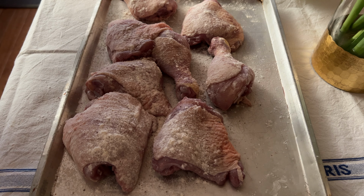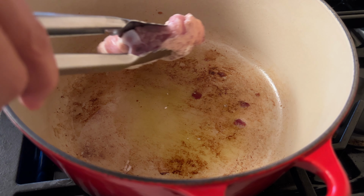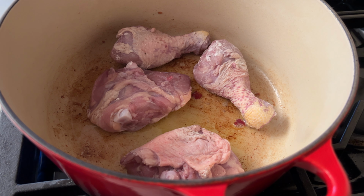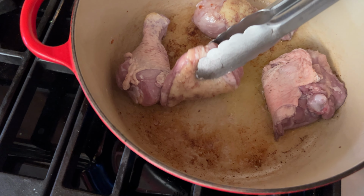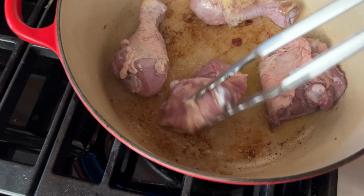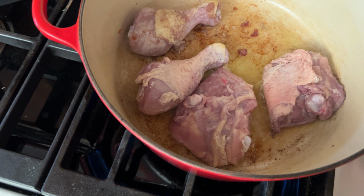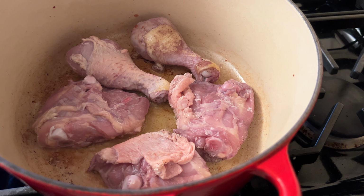Seasoning with salt and pepper. And back on the heat. Starting with some olive oil. I've got about a medium-high heat here. Now you see how that's hardly got any color. I just want to render it a little bit more. And make sure I can fit another piece in there. Ah, that's perfect. That's not crowded.